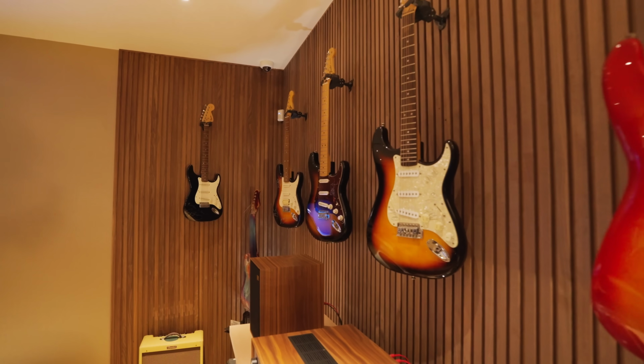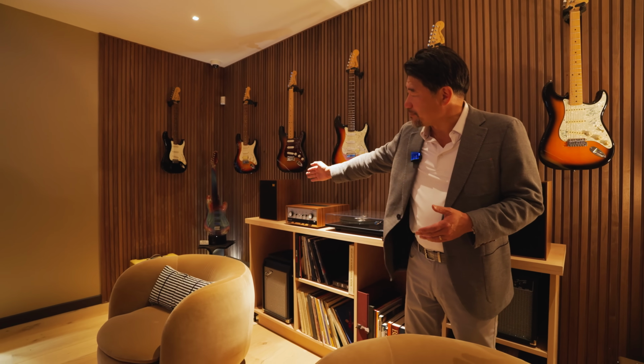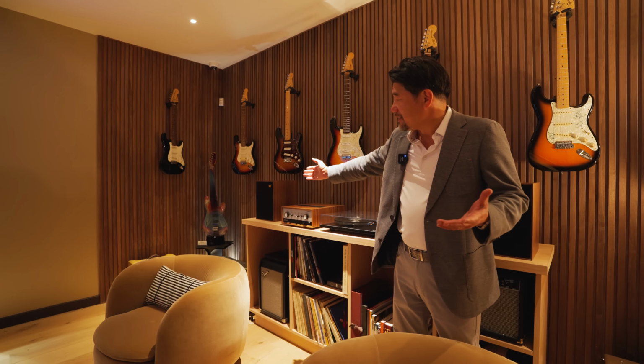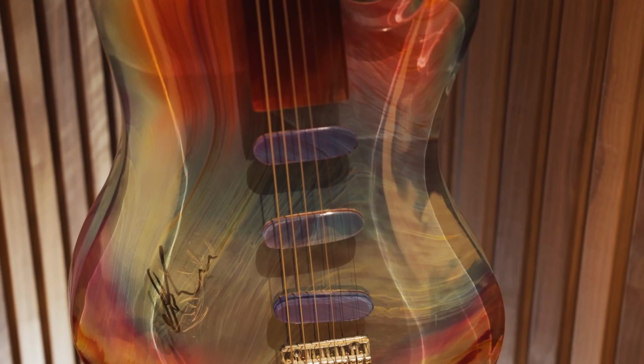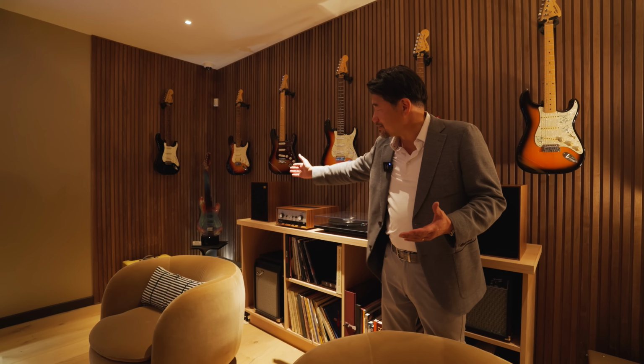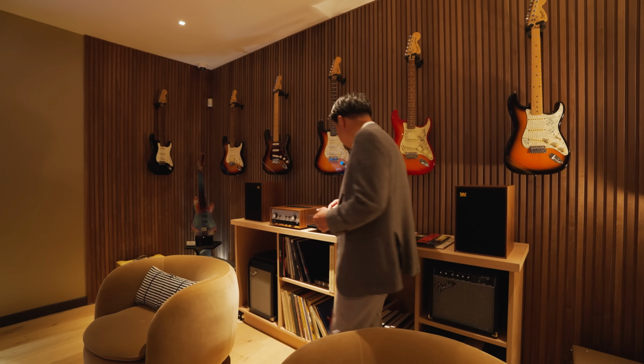So, with that said, I'll also say that this art piece right here, this guitar, a one-off Murano glass from Venice art piece, I was able to buy to put in this room. But that's also a special art piece that I was able to acquire.